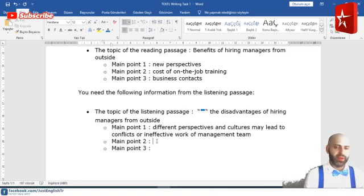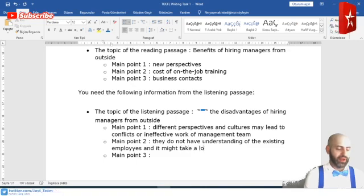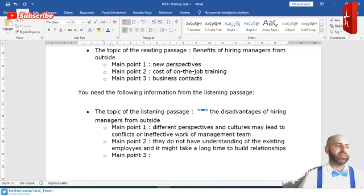So the disadvantage is that they do not have understanding of the existing employees, and it might take a long time to build relationships. This is the second main point.